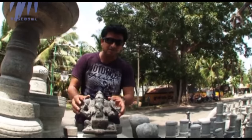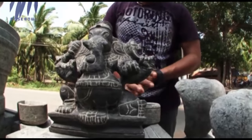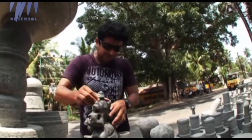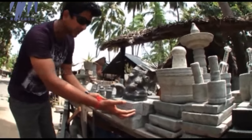They have carved it out of stone. See? A very good statue of Ganesha. Anything and everything out of stone is literally over here. It's a Shivalingam also made out of stone.